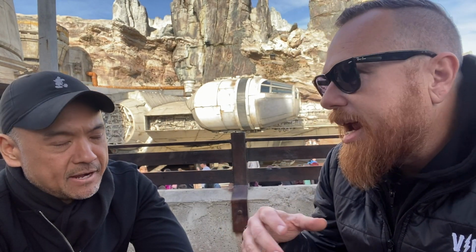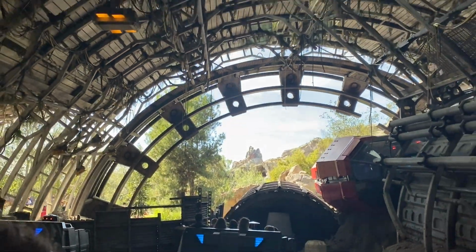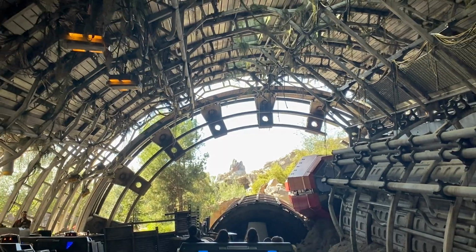When I went to D23, I saw that hangar, and I love the idea of this sort of crash ship in the side of the runway. Once again, coming here on opening day, I was looking everywhere for that thing. You know, I had studied the model, the concept art, the construction, and there were missing pieces, and that's when I started to get in my mind, this thing is massive.